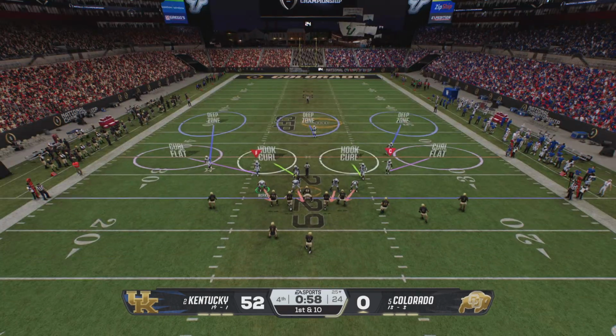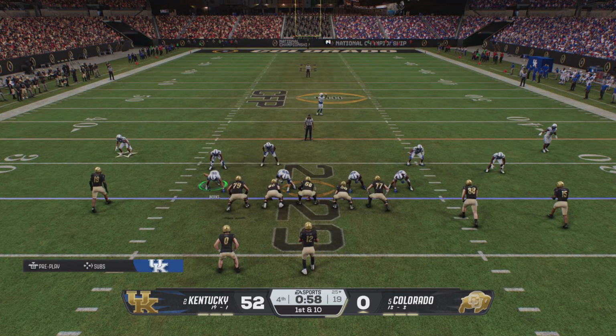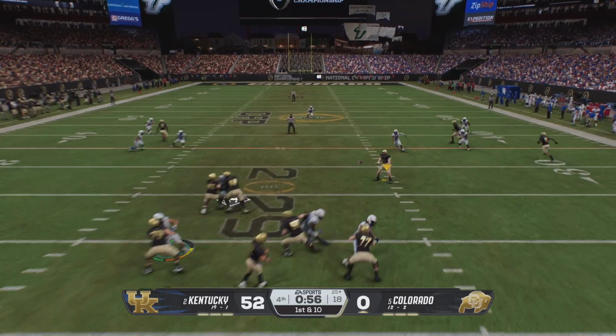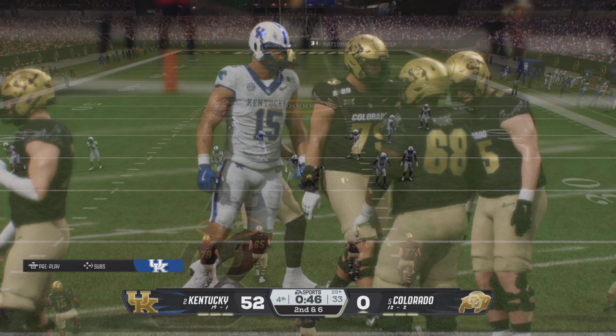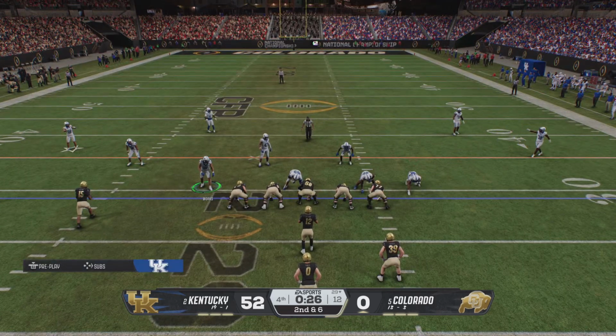And the first play of the drive now from the 25. Back goes in motion now. Let's see how the defense adjusts. Short connection to the tight end here. And the defense swarms, not much of a gain on that completion. So 2nd and 6 now. We'll pick up 4 on first.